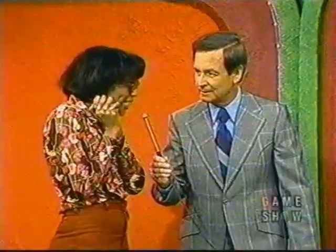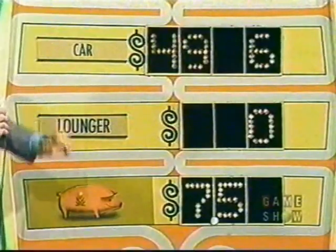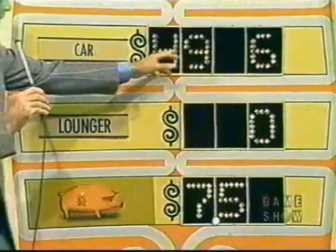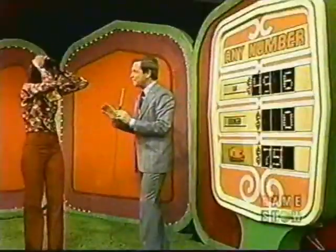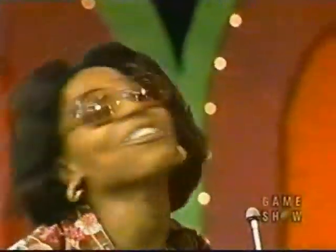What's your next number? Six. Number six. Where is that number six? Yeah. Now, Vera, the car is $4,900 and some. All you need is one more number. Vera, how many cars have you won in your whole life? Never won a car. This could be the first time. Now, what is that number? That number's all you need.